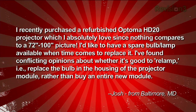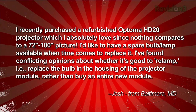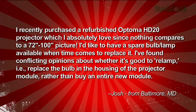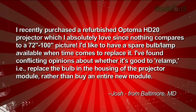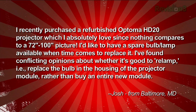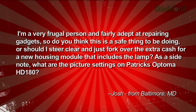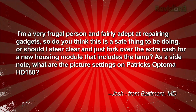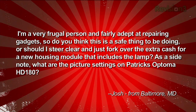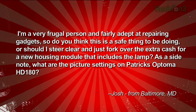Josh from Baltimore sent us this email. "I recently purchased a refurbished Optoma HD20 projector, which I absolutely love since nothing compares to a 72 to 100-inch picture." Damn skippy. "I'd like to have a spare bulb lamp available when the time comes around to replace it. I found conflicting opinions about whether it's good to relamp, i.e. replace the bulb in the housing of the projector module, rather than buy an entire new module. I'm a very frugal person and fairly adept at repairing gadgets. So do you think this is a safe thing to be doing, or should I steer clear and just fork over the extra cash for a new housing module that includes the lamp? As a side note, what are Patrick's picture settings for that Optoma HD180 projector? Signed, Josh from Baltimore, Maryland."